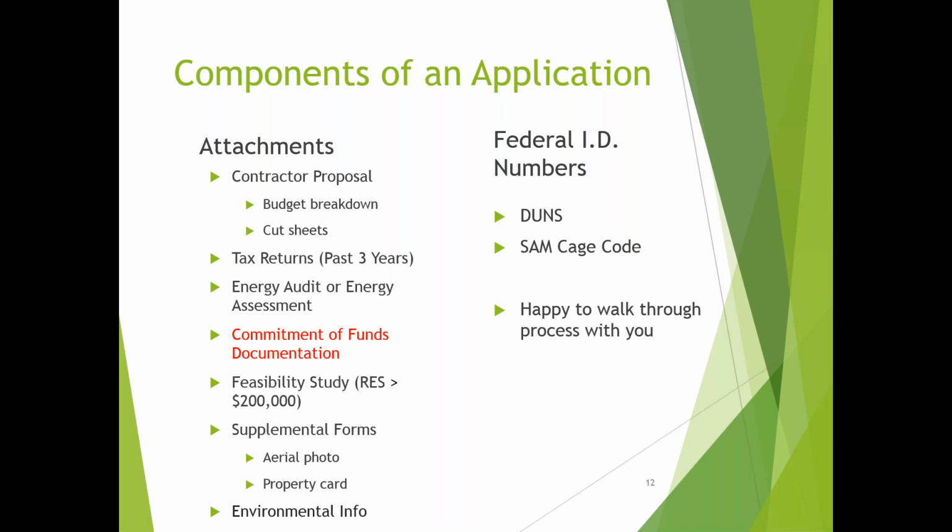You have to have your past 3 years of tax returns, as I mentioned. This is to make sure that you are either deriving enough income from farming or are a small business. You won't get any of these documents back, so anything you submit needs to be a copy. Don't send them your actual tax returns because then you won't have them anymore. You may or may not need an energy audit. We're going to talk about that more on the next slide.